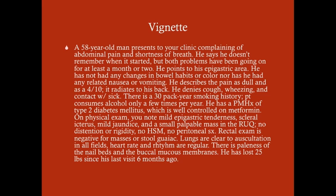Lungs are clear to auscultation in all fields. Heart rate and rhythm are regular. There's paleness of the nail beds and of the buccal mucosal membranes. He's lost 25 pounds since his last visit 6 months ago, which is unintentional.